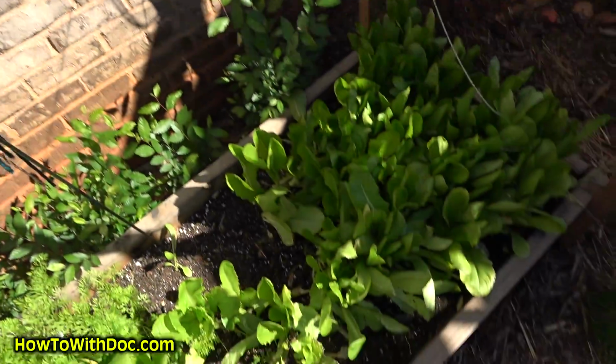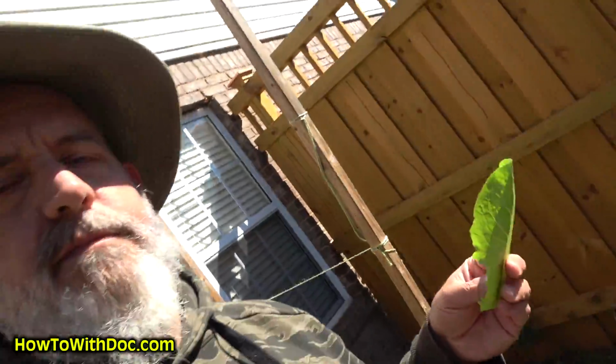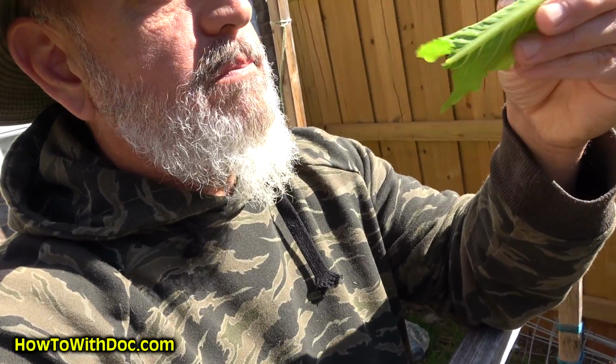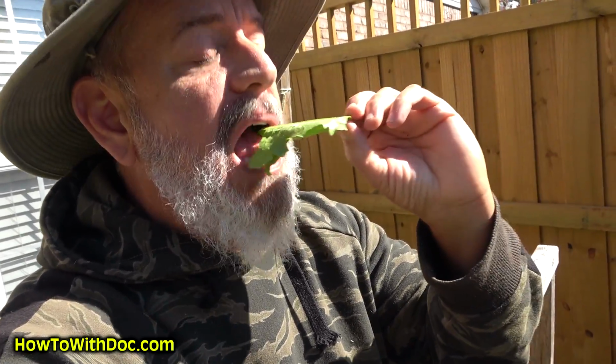Such a sweet lettuce. I don't even know what kind it is. Really good. So what I'm going to do after I stop chewing is I'm just going to come out here and do an experiment inside this soil and see if I can get the microbial activity in this cooler weather to kick off with this stuff.